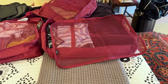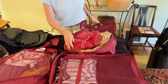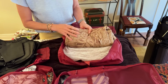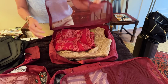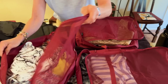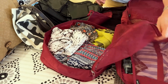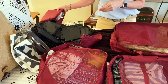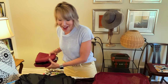Yeah, because there's not as much air and as much movement. Then I've got another one that will hold, I'm bringing lots of sundresses and things like that that will be cool. So I've got another one that's going to be holding my sundresses. I've got another one that's going to be holding bathing suits, scarves, things of that nature. Obviously, I have one that's going to hold my undies and things, but I will not show you that one.